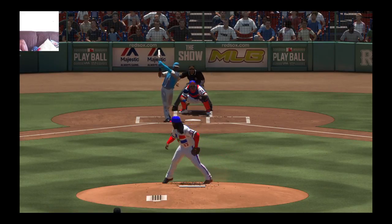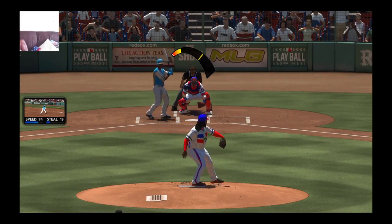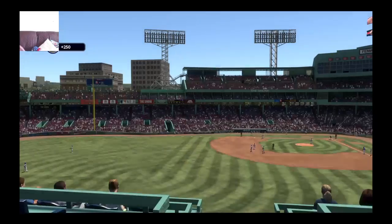Ready with the first pitch. Here it comes. And that changeup makes him jump. A swing and a miss. Hey, that's a great pitch right there. An 0-0 changeup to a great hitter. And the throw is in time to get him to retire the side.